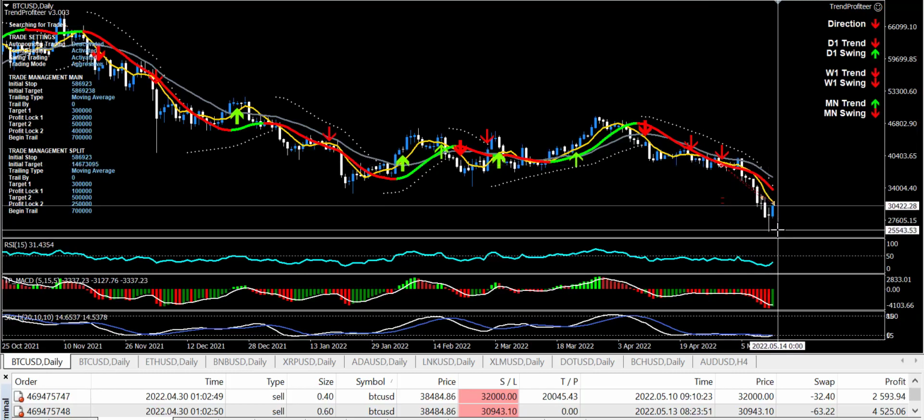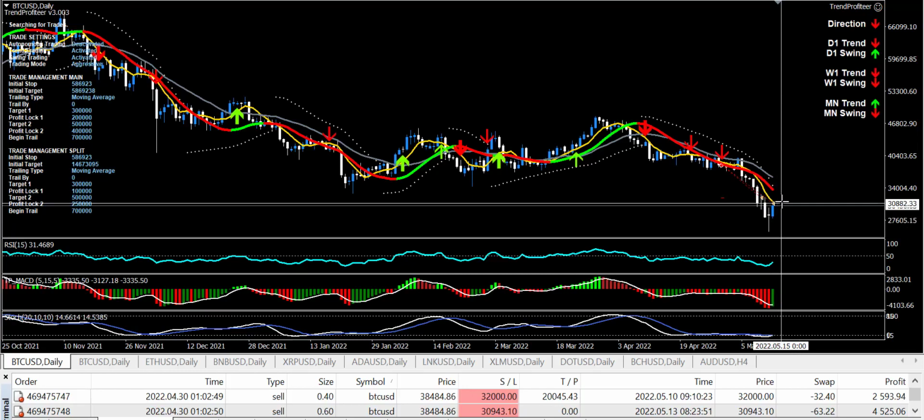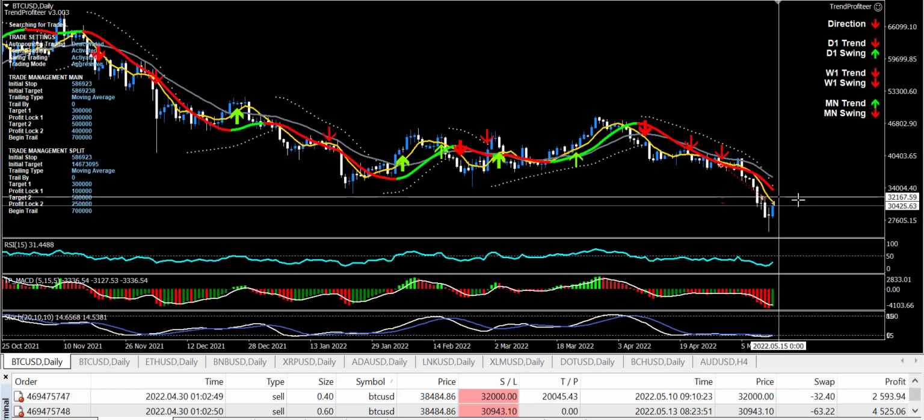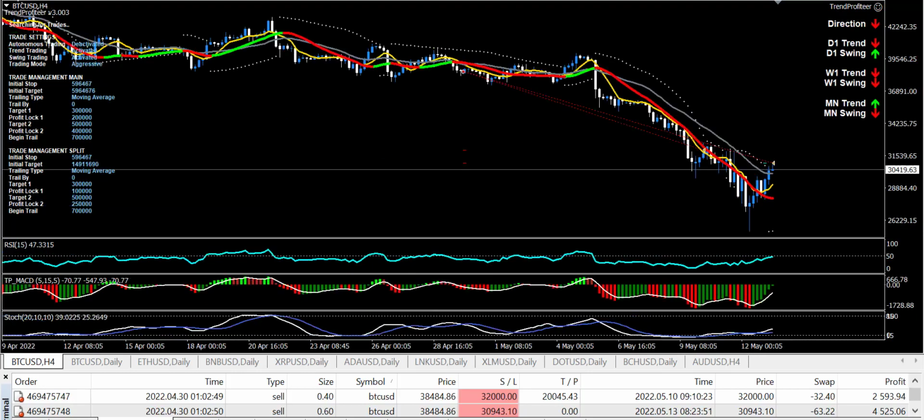So as you can see, I got in around 38,500. Price went down to around 25,000. There was a lot of news about this particular event. So you can see here that I closed at around 30, 31, 32,000, and I've got both my trades on the chart here so you can see them a little bit closer.